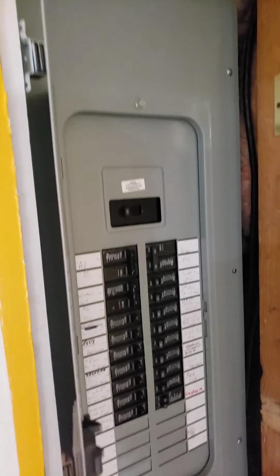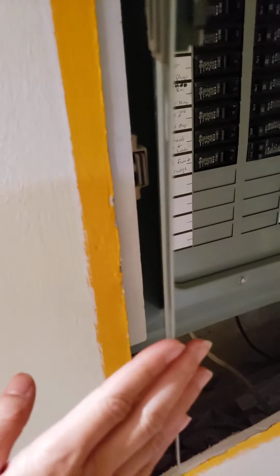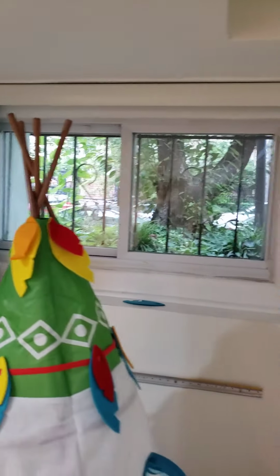I did look in here. It's a 200 amp panel. It's a newer box. That's great. That all looks good. And that's a new window.